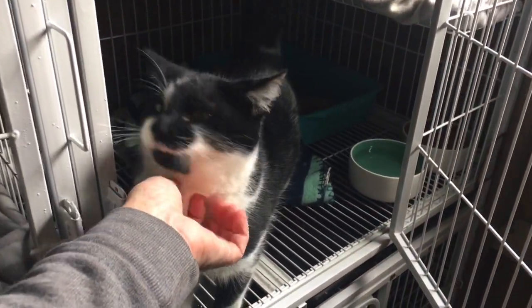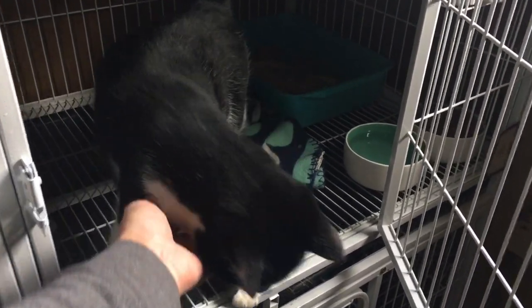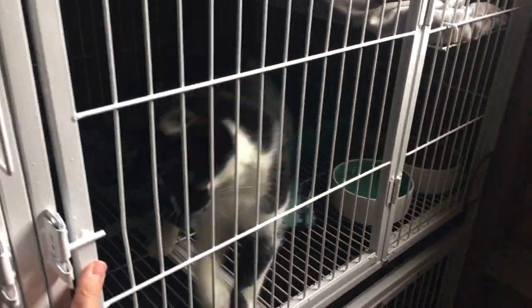Down here we have 2 beautiful black and white boys. Will you guys come down? Yes, you will. Let's see if we can open this cage. 2 beautiful black and white boys. These guys have been adopted, so they're in their last 24 hours with us here, and they go to their new home tomorrow. Hi, beautiful. Can we see you? Gorgeous little ones. There we go.